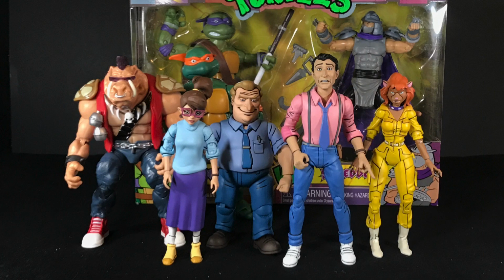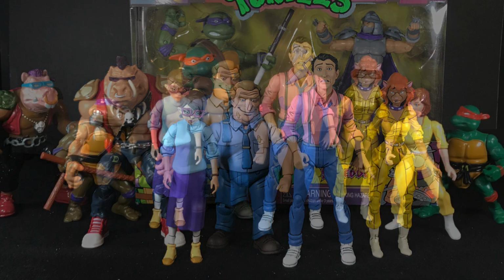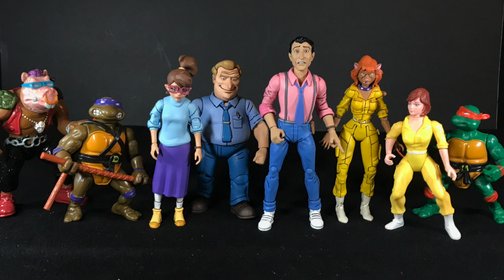Next up, you have them next to some of Playmates' current Ninja Turtle toys. And yeah. Next, here are these guys and gals next to some of the classic Playmates action figures. Of course, this is not going to mix on your shelf. You have to get the original Burn and Vernon and Irma from 1993. But I just figured I would show what they look like.